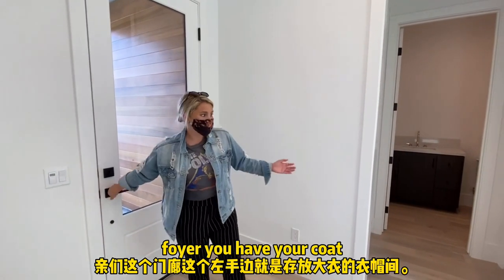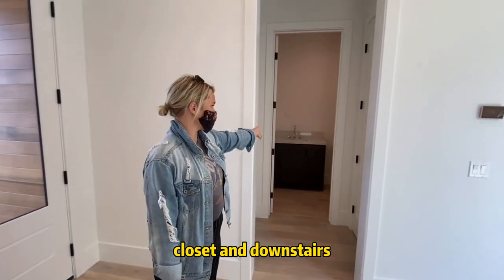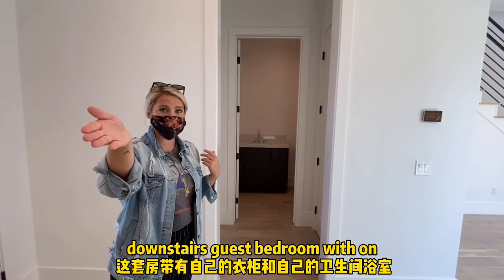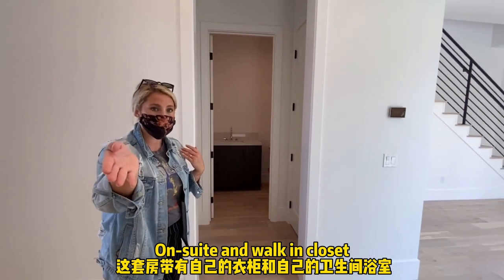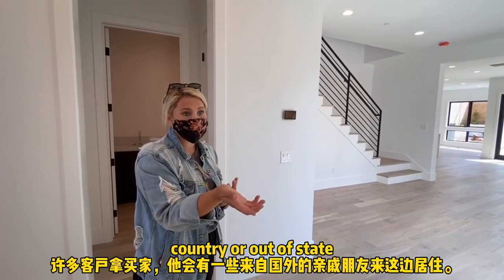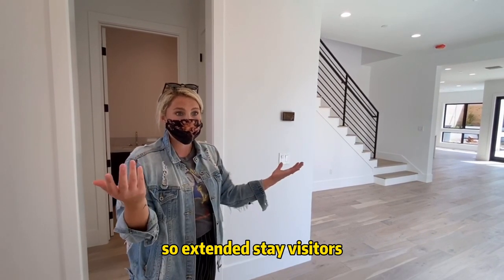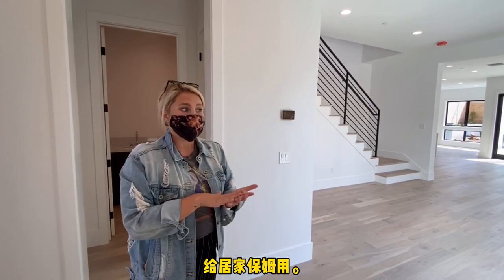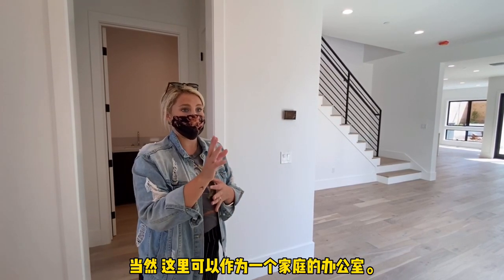And right off of your foyer, you have your coat closet and downstairs bath. To your right-hand side through here, you have your downstairs guest with ensuite and walk-in closet. A lot of our clients like this for out-of-country or out-of-state visitors, so extended stay visitors, as well as if you have a live-in nanny, and then it also makes a great option for an office.